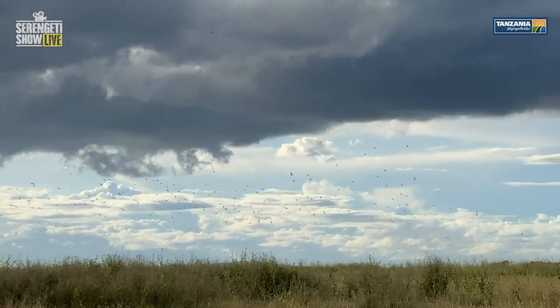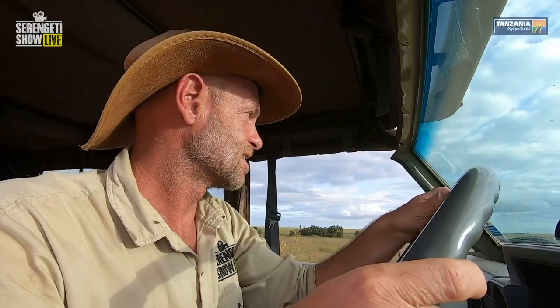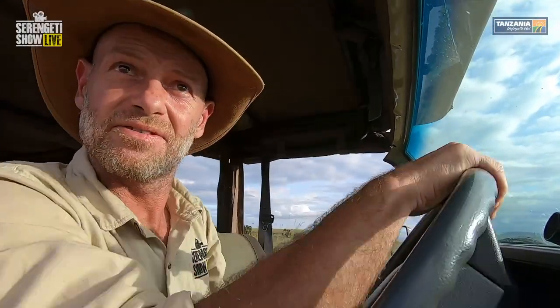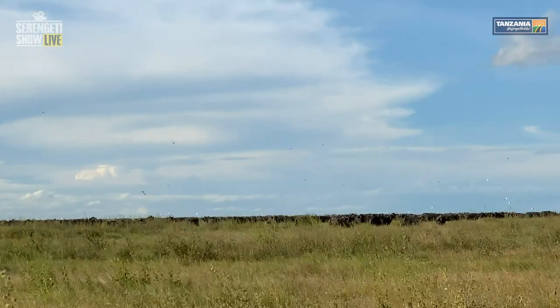And it's so nice to see buffalo. They tell you exactly the health of the ecosystem. And to find a large breeding herd like this makes my heart really, really feel good. It means things are going well in the Serengeti. Parks Board are doing a great job. And yeah, there must be a few hundred, if not 300.